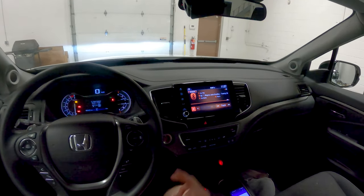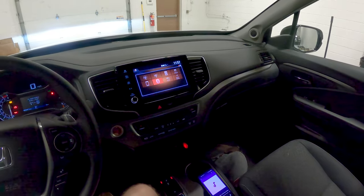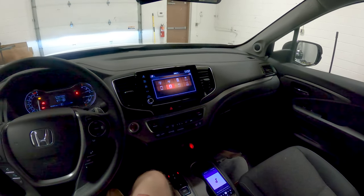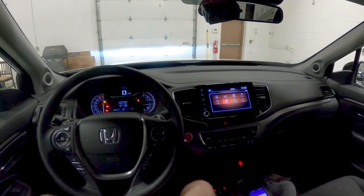For audio inputs in the Ridgeline, you have your standard AM, FM, Sirius XM satellite radio, USB, Bluetooth, Apple CarPlay and Android Auto support, and a 3.5mm auxiliary input jack. So what does that mean you're missing? Well, you don't have a disc player and you don't have any USB Type-Cs. Would be kind of nice to see some Type-Cs considering they just refreshed this truck, but I wouldn't get your hopes up too much.